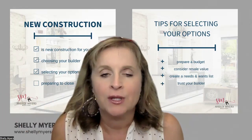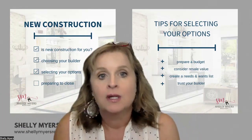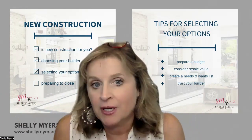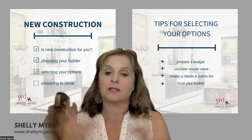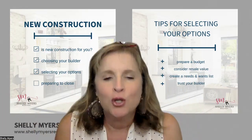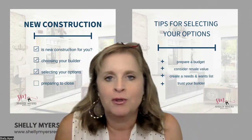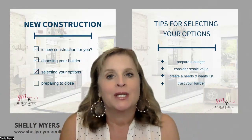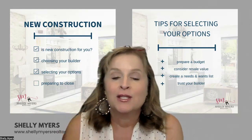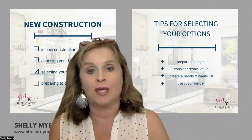So just be aware that that could be a situation that you get into, that not every builder is going to allow you to select options or do specific upgrades to the house. But if you are working with someone who will allow you to come into that design center, and hopefully control yourself and not go crazy, because it can be very expensive, there are some tips I'd like you to consider.